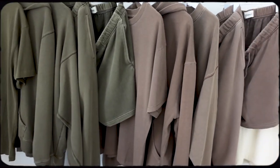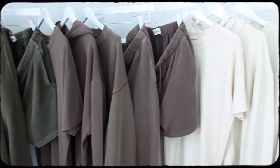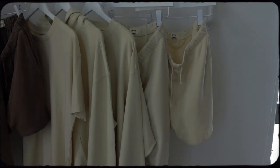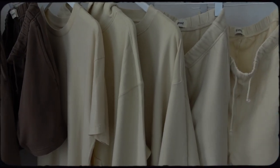Honestly, this brown color might be my favorite color we've ever done. And then the sand and then the vintage white. Just so you guys know, they are different colors. This is definitely more sandy and yellow than the vintage white.